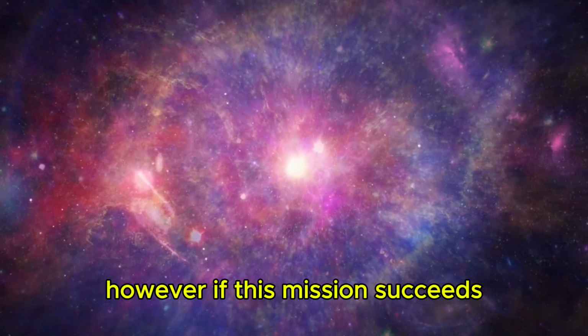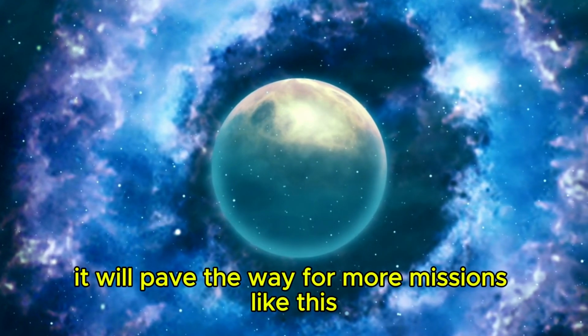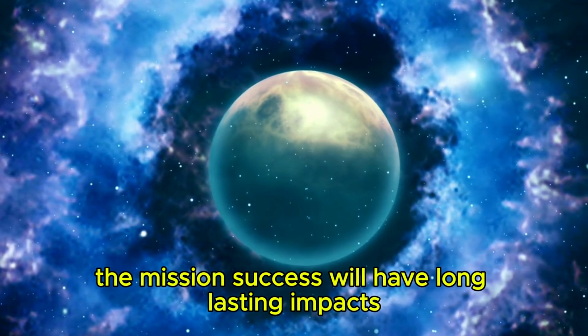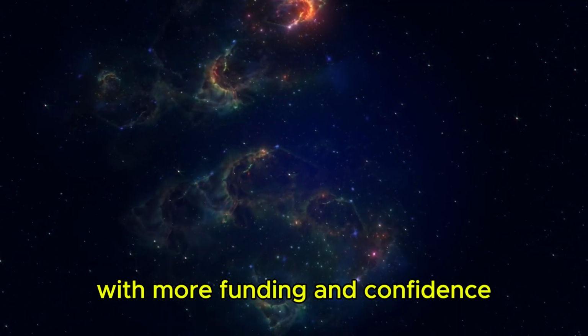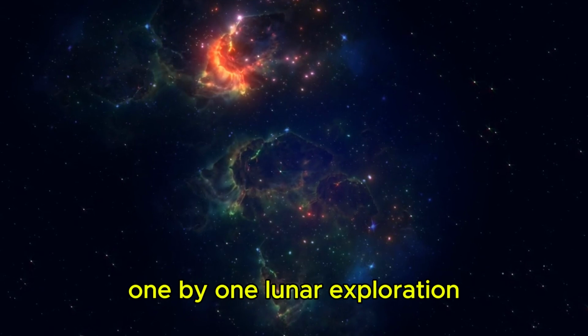However, if this mission succeeds and these challenges are overcome, it will pave the way for more missions like this in the future. The mission's success will have long-lasting impacts, ushering in a new age of moon exploration with more funding and confidence. The mysteries of the moon's surface will be revealed one by one.